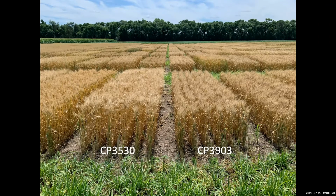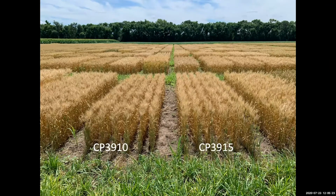Next we have another new one. CP 3910. Also, company says high yield potential with acceptable protein. Short stature here, you can see in the picture.